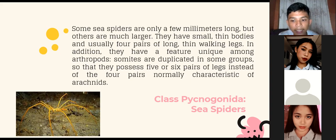So they are also called pycnogonids. Any of the spider-like marine animals comprising the class Pycnogonida, also called the Pantopoda, of the phylum Arthropoda. Sexes are separate and fertilization is apparently external. The males carry the eggs on a special pair of legs until they hatch, meaning the male is assigned to carry the eggs until they hatch. Nervous and circulatory systems are simple, and there are apparently no respiratory or excretory systems in this class.